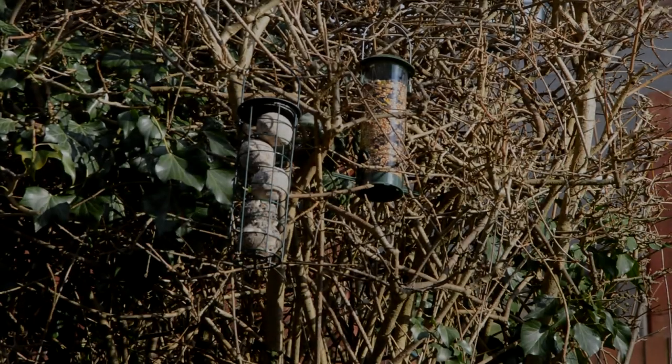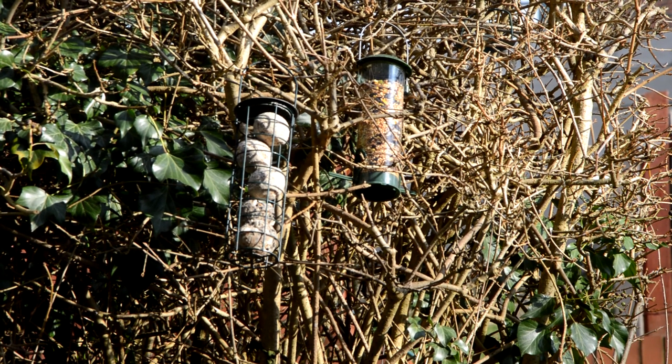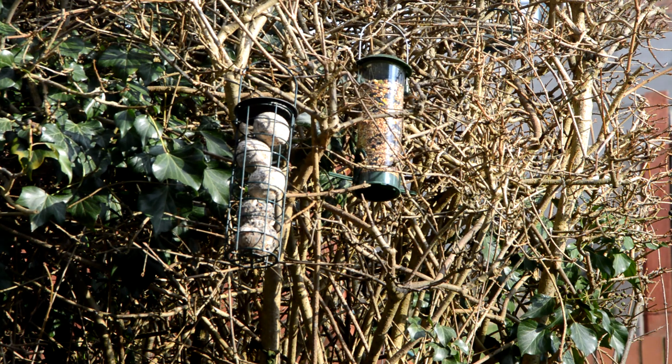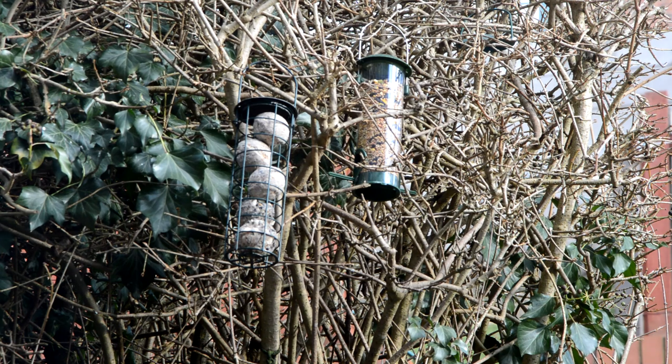So as you can see, fresh food, new feeder. I've scattered some of the old food on the floor because earlier I saw what looked like a field mouse. Or it might have just been a mouse. But that's a good thing because at least we know we don't have rats, because you won't find mice where there are rats. And we have had rats in the past, so rats have obviously gone. So, waiting for something to show up.